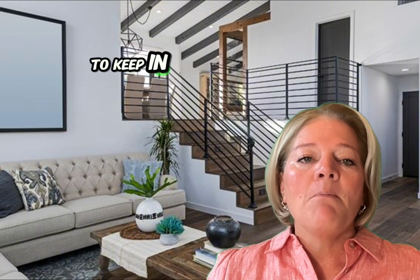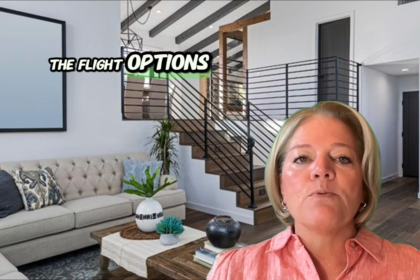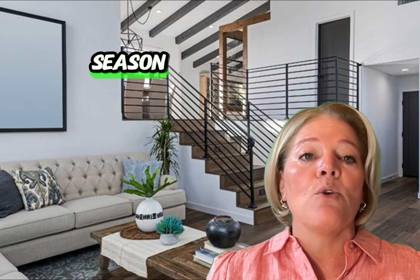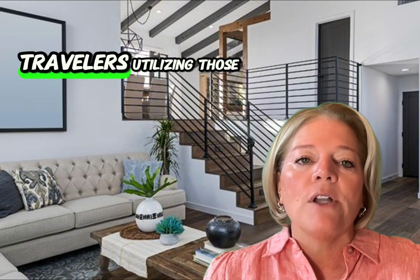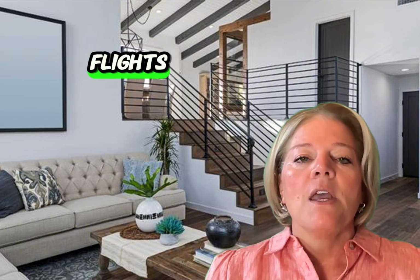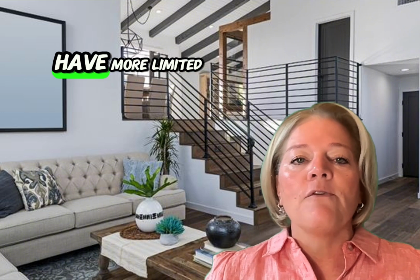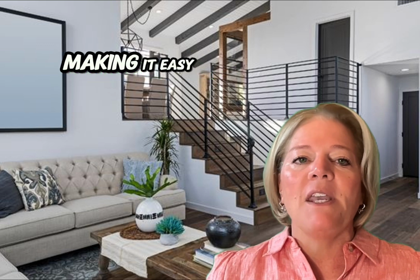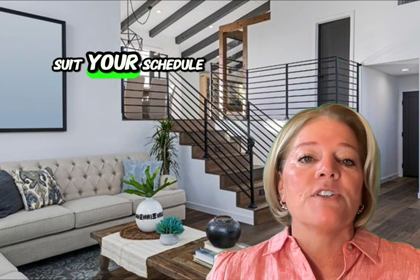The thing to keep in mind, and this is not unique to Naples, is that the flight options will change. They will become more plentiful when we get closer to being in season or are in season, because there are more travelers utilizing those flights. In the slower times, you're going to have more limited options. The airport has approximately 200 daily departures, making it easy to find a flight that might suit your schedule.